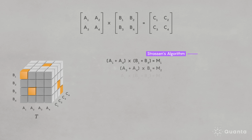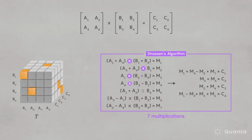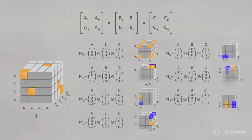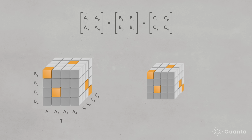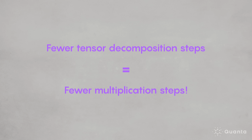But it's possible to decompose a 3D tensor in different ways. Strassen's 7 multiplication steps for the same 2x2 matrix multiplication looks like this. These rank 1 tensors are more complex, and this is still a full decomposition, but in fewer steps, which add back up to the original tensor. So the fewer rank 1 tensors you use to fully decompose a 3D tensor, the fewer multiplication steps used in the tensor's corresponding matrix multiplication.